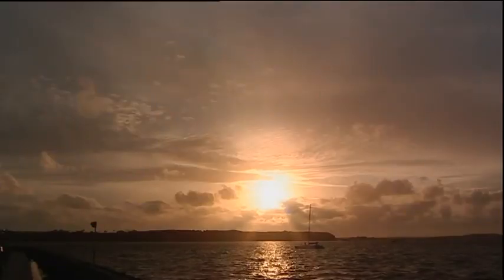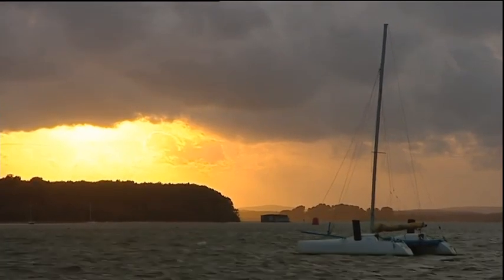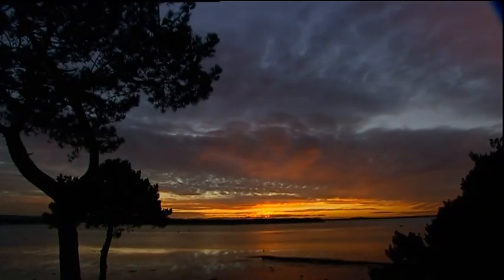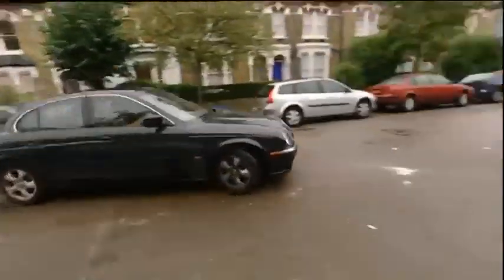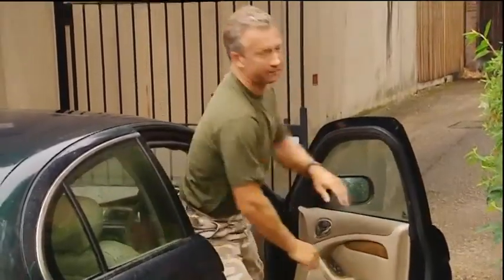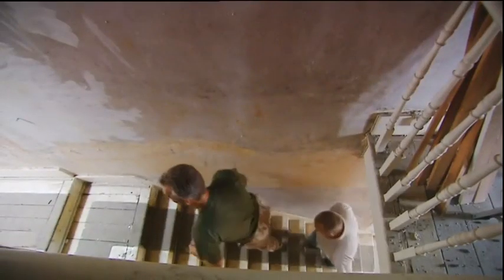Absolutely. In this exclusive location, only perfection can command the highest prices. If Rebecca's place doesn't match up, she's in danger of making no profit at all. In Crouch End, David's back from holiday looking relaxed, only to discover that progress isn't as advanced as he'd hoped.